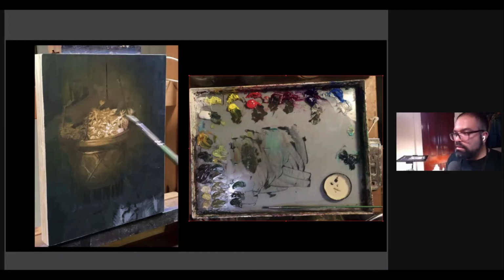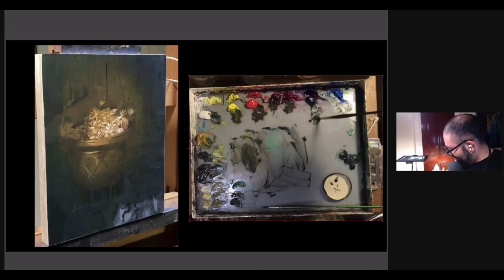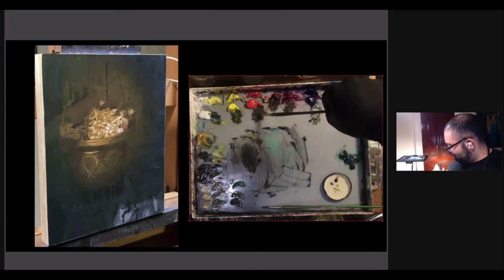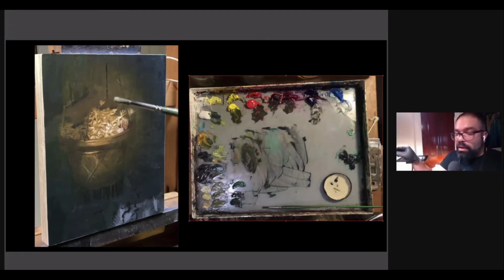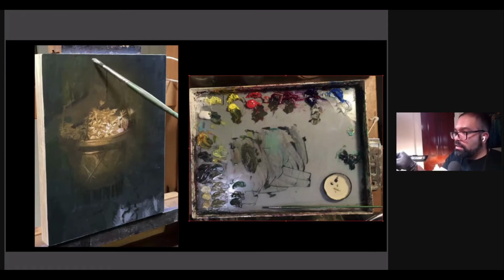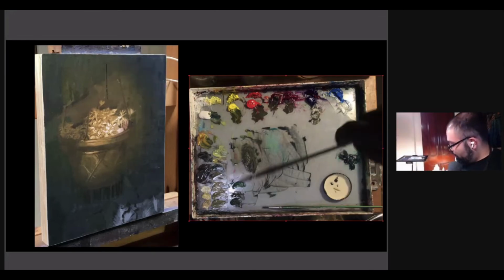I think the thing with it is just don't lose sight of the fact that you have to nail your values. And I'll tell you what, this underpainting right here is making life a lot easier for me because I'm mixing off of something and I'm matching things that are pretty close to the values that I want anyway. If it was off of white, it'd be a lot more difficult for me to assess whether or not a value that I'm putting on is correct.